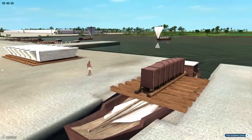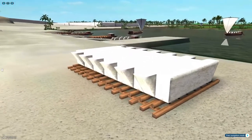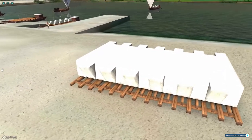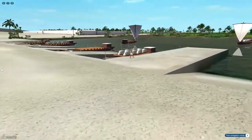You can see now the limestone rafters from Tura that will top various chambers in the pyramid. This very beautiful, fine white limestone will also be used for encasing the monument. And right here are the limestone blocks from Tura, which would form the skin of the pyramid.